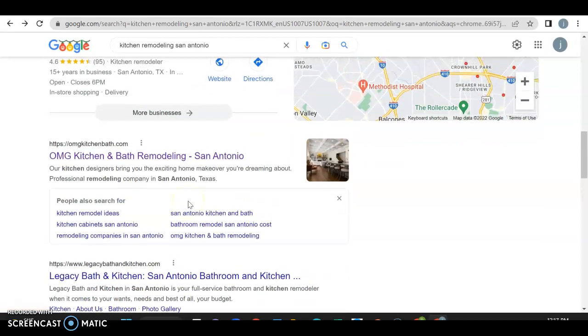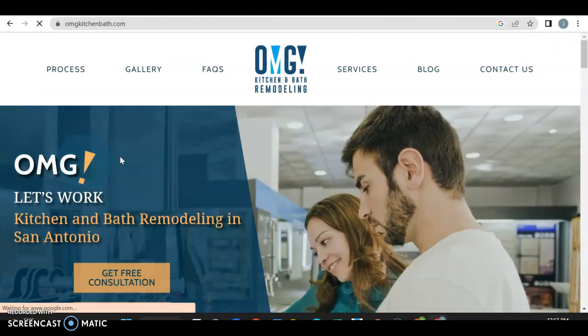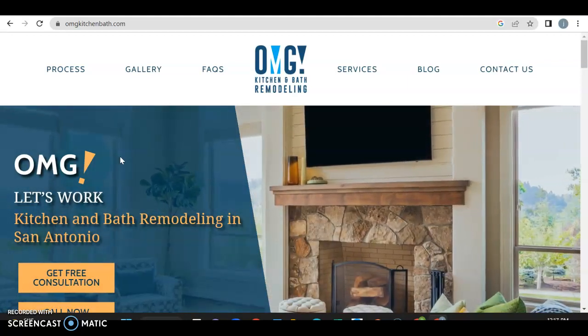Legacy Bath and Kitchen. The idea is you can't think people are just going to type in "home remodeling," right? You've got to assume they're typing in for specific services. That's the point of being a remodeler, that you're so versatile, but you've got to be ranking for each of those individual things.